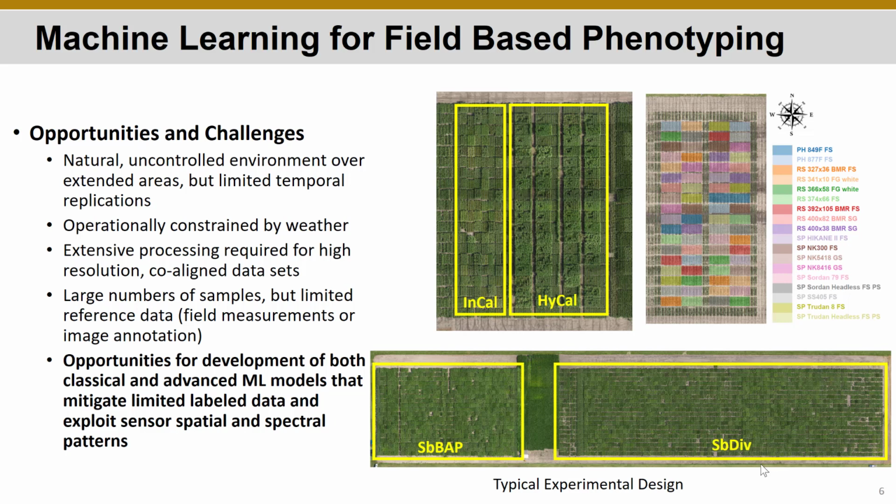Now, these are natural environments, but they're operationally constrained. Extensive processing is required for data, typically acquired by remotely sensed platforms. But the limiting factor is really the limited reference data that's required for actually developing data analytics-driven models. So there are many opportunities for development of both classical and advanced machine learning models that will mitigate the impact of this limited data, as well as exploit the opportunities associated with the spatial and spectral patterns.